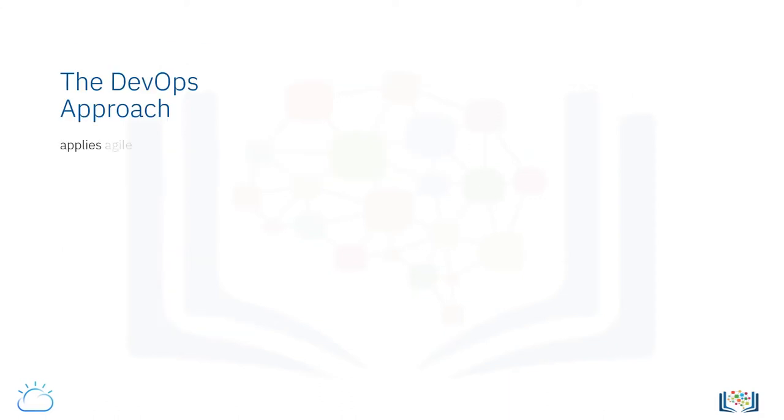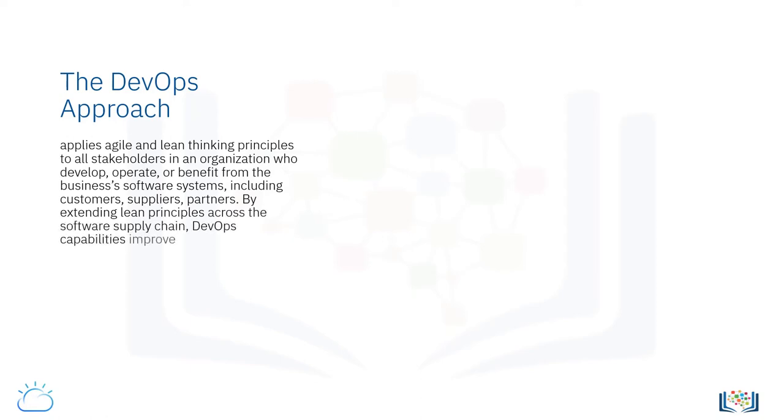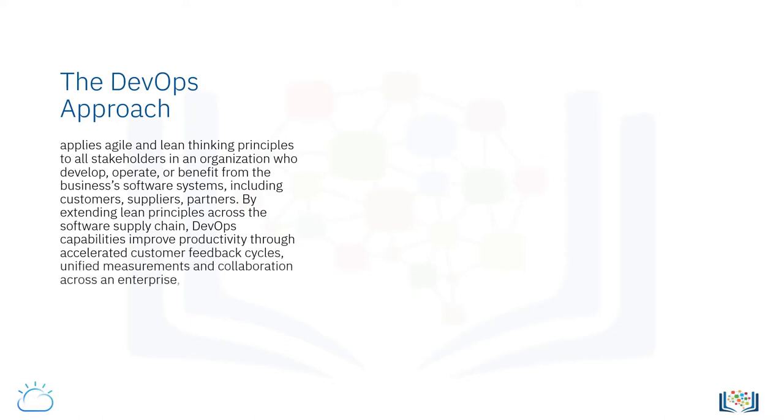A DevOps approach applies agile and lean thinking principles to all stakeholders in an organization who develop, operate, or benefit from the business's software systems, including customers, suppliers, and partners. By extending lean principles across the software supply chain, DevOps capabilities improve productivity through accelerated customer feedback cycles, unified measurements and collaboration across an enterprise, and reduced overhead, duplication, and rework.